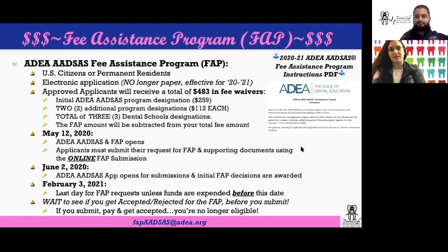So it opens on May 12th, which is the same day as when the application opens. And I definitely recommend, if you want to apply, the earlier you apply, the better. Because the FAP program is open till February, but usually they run out of funds early. So the earlier you apply, the better chances of you getting it. And usually it takes them like 2 weeks to reply back to you if you got accepted or not. So apply early and hope for the best.